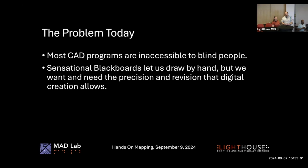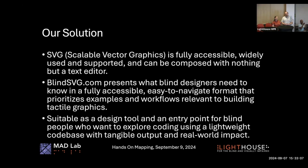And so the approach that we offer today is an on-ramp for anyone who is blind to create our own symbol sets and map components and other tactile graphic artifacts through SVG, scalable vector graphics. All you need to do to write scalable vector graphics is just have access to a text editing program. So Notepad++ on Windows, or TextEdit on the Mac, or anything that you're comfortable using, and saving out as a .svg file.